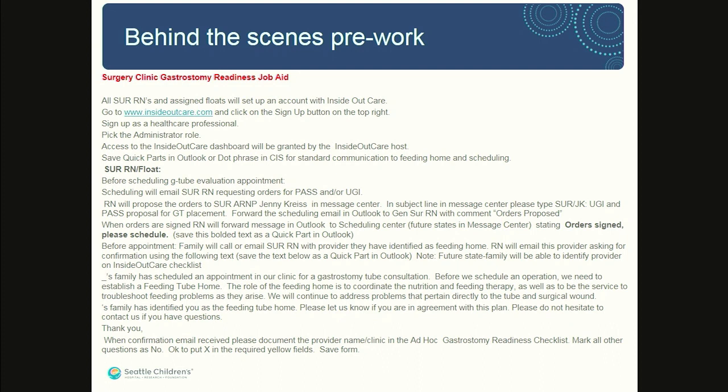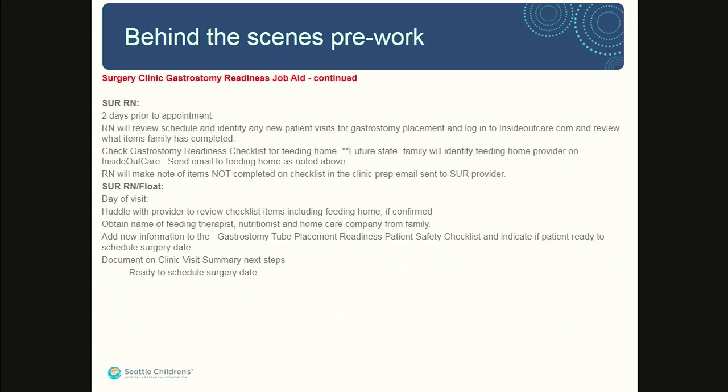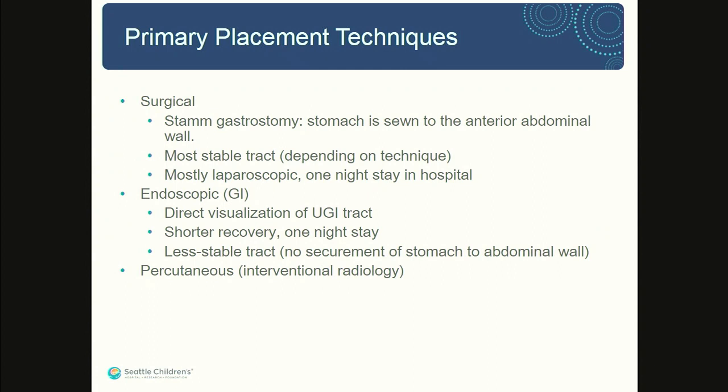Lots of detail around the gastrostomy readiness checklist, and this is the job aid that goes with it. So if you happen to be one of the nurses that's ever been in the situation of having to manage this, these are some of the support tools that exist for you. Job aid continued.